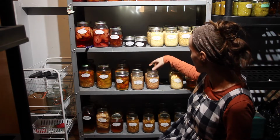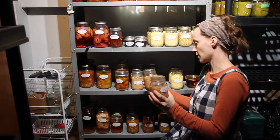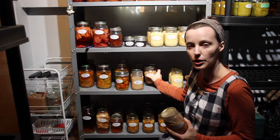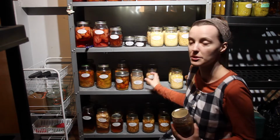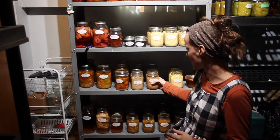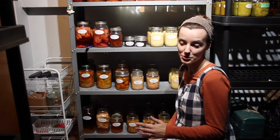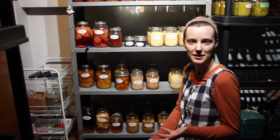I did some more beans. 2 jars of these garden beans. I can't remember if I called them garden beans or mystery beans in the last video, but I call them mystery beans because I just don't know what they're called. The seeds were given to me by a friend and I just never asked what the variety is, so I just call them mystery beans or garden beans because mystery bean doesn't seem like a very nice label for something in a pantry.